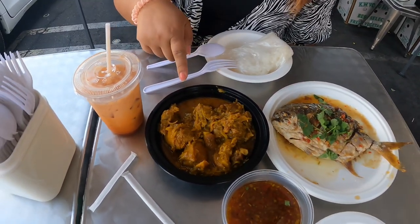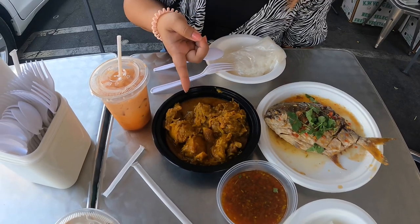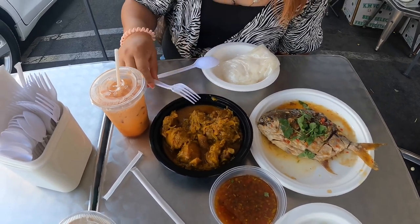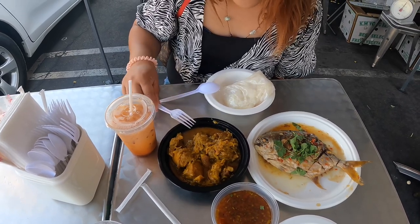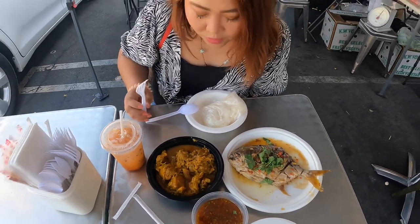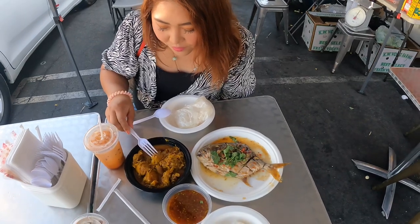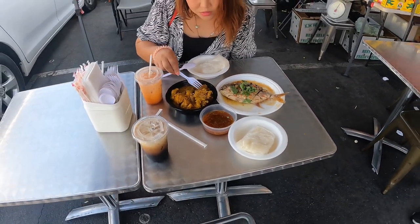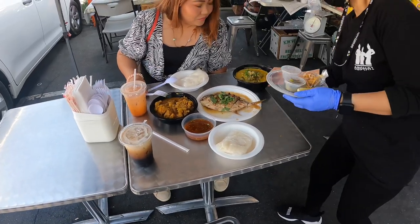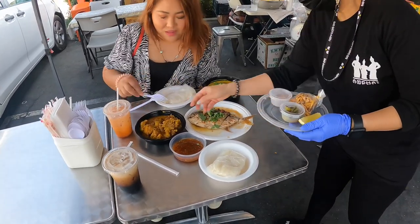Okay, it's the curry, but beef. And I think this is the one that you put the noodle in. I see. Oh no, this is the pork probably. I don't even know. You have to ask her. I think it's the beef one, but we're gonna wait for the noodles. Oh, there we go. That's the one we're looking for. This one's the beef. This one's the pork.